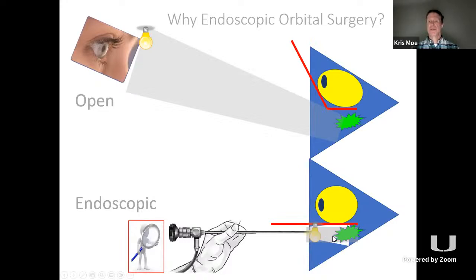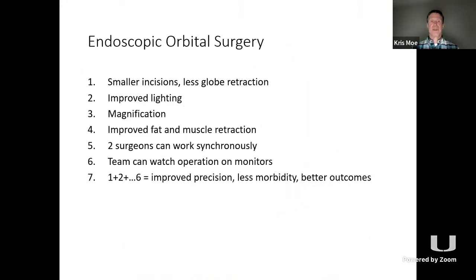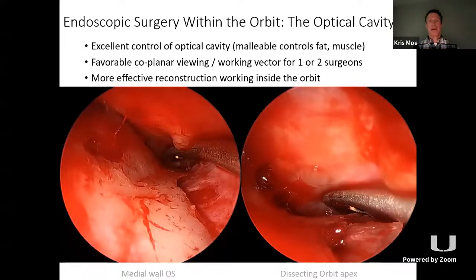You have a narrow cylindrical pathway. The light is at the end of the endoscope. And so you don't have as much shadowing, and you don't have to retract the globe nearly as much. And that's very important. So endoscopic orbital surgery allows smaller incisions, less globe retraction, improved lighting, better magnification, improved fat and muscle retraction. And this is key here. It allows two surgeons or more to work synchronously, and it allows the entire team to watch the operation on the monitors. And all of these factors add up into improved precision, less morbidity, and better outcomes.